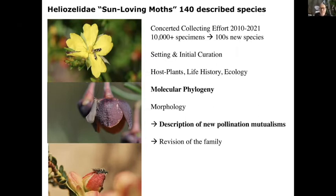A lot of the work we've done has been just setting an initial curation, understanding host plants, life history and ecology of the moths. And this has been really underpinned by a really robust molecular phylogeny that I'm going to use in parts to try and interpret some of the new results that we found regarding the role of Helioselidae in pollinations. And that's what I'm going to focus on in this talk, mainly the unpublished work of Liz and a number of other people who've been looking at pollination.